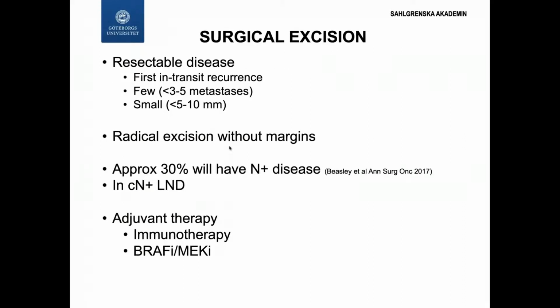So, surgical excision, if you have resectable disease, and what is that? I define it as if it's the first time they have their in-transit recurrence, if there are few metastases, 3, 4, 5 metastases, and if they are small, 5 to 10 millimeter. You can, of course, remove this with surgery, and it works. You should do excisions without margins. You should save skin, because you cannot remove this radically with radical surgery. You can just remove the tip of the iceberg here.